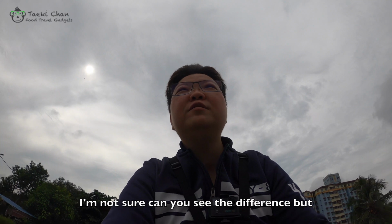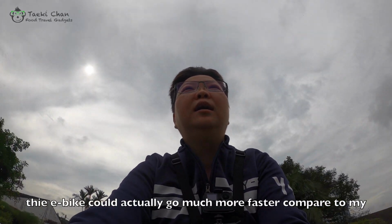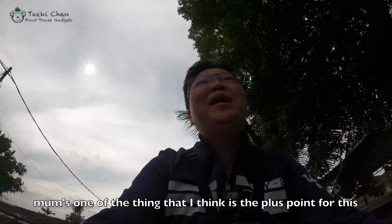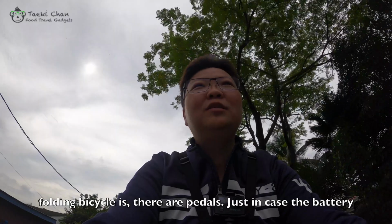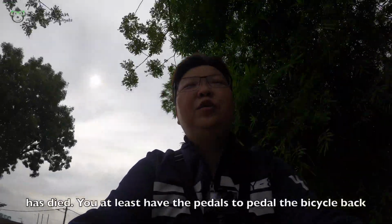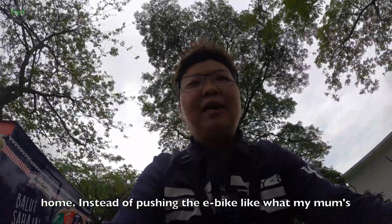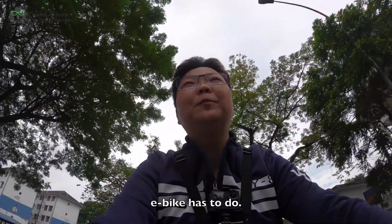I'm not sure if you can see the difference, but this bike could actually go much faster compared to my mom's one. And one of the things that I think is a plus point for this folding bicycle is that there is a pedal. Just in case your battery has died, you at least have the pedals to pedal the bicycle back home instead of pushing the bike back home like what my mom's bike has to do.